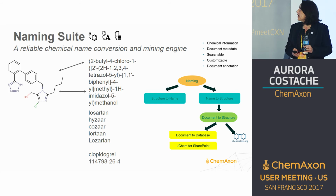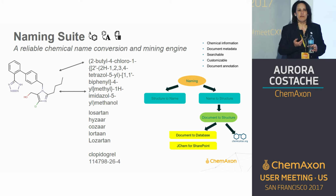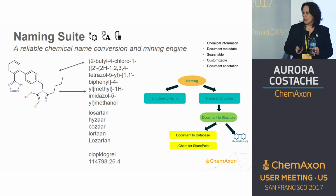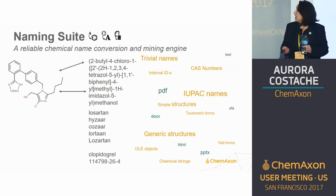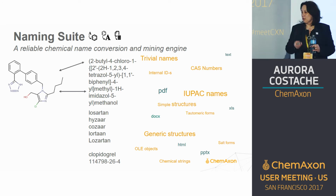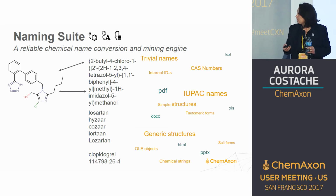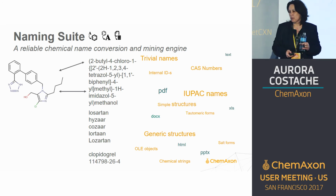Next, it's naming, and naming is very important because you can use this technology to extract chemical information from existing documents. And I would like to point out that not just simple IUPAC naming is supported to convert name to structure, and we can do the other way around, structure to name, but also CAS numbers and generic structures and so forth. And that it's actually spread out to different types of documents you can use to extract chemical information, and not just for single compounds, but from a repository of documents as well.